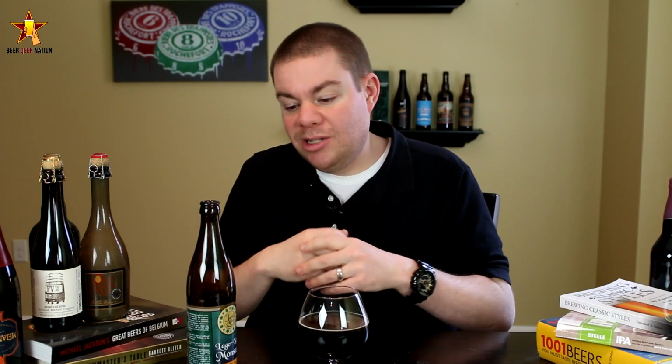The coffee kind of went away in the back, but I'm getting more of the vanilla from the bourbon barrel in there. 15%, you definitely feel the heat. You definitely get some of the alcohol sweetness in there, but it's not overwhelming at all. But it is definitely a big beer, definitely a sipping beer, and definitely a beer you want to let get to proper temperature as well.